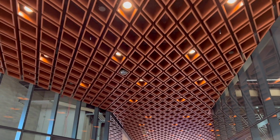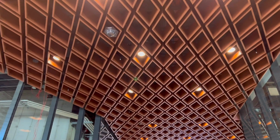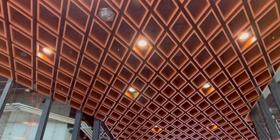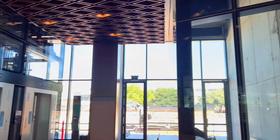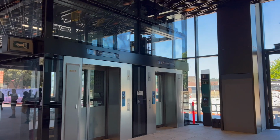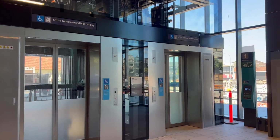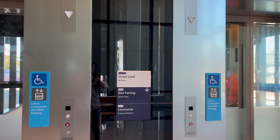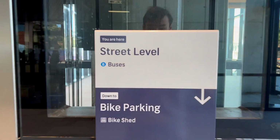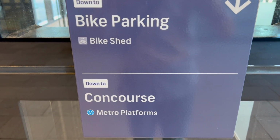The design of the ceiling looks quite unique, definitely something new compared to the existing metro stations on the Northwest Line. We've got two lifts here that will take you down, looks like, to a bike parking level, and then also down to the concourse.